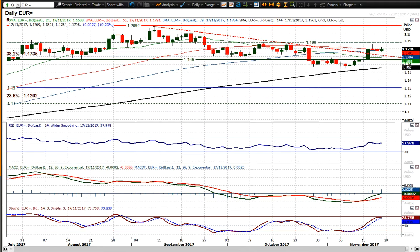Looking at euro dollar, which has stabilised a bit. It looked to be turning a little bit lower, but it's interesting that the market has started to find a bit of support again. On a medium term basis, you've broken that downtrend.